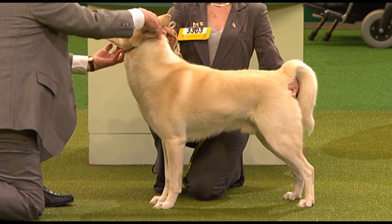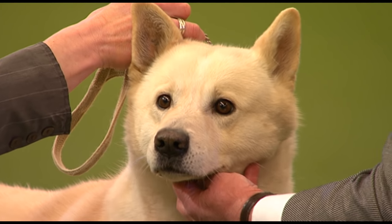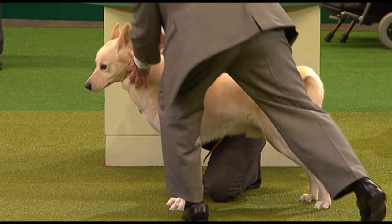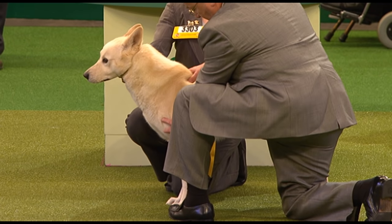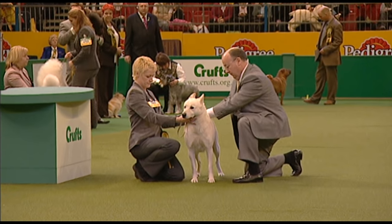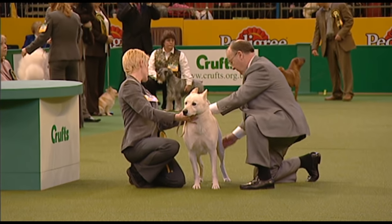Now the Canaan Dog. Canaan Dogs, judged by Sir O'Donoghue from Ireland today. Sir O'Donoghue selected this dog, 3303.